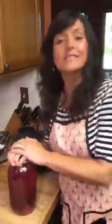The sweet taste is sugar. Yes, it is, but the bacteria will eat up all of those sugars. So by the time it gets to your body, it's not the same kind of sugar that you're getting in white table sugar or anything.